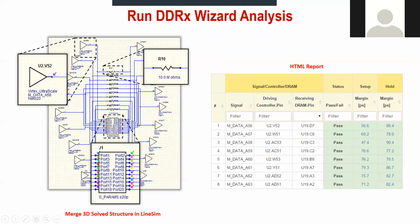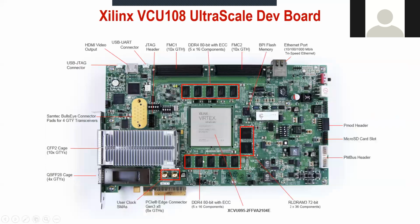Now, this is not for everybody. If you're running DDR3, 400 megahertz, you probably don't need to do this. But if you're running DDR4 at 2400 rate and above, it is strongly advisable to do this kind of thing. Okay, so we're taking advantage of two automations at once. And for demo purposes, I use things like the Xilinx VCU108 UltraScale development board, and I pick and poke all kinds of things on this board to show customer demos.